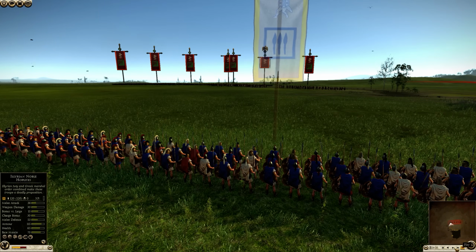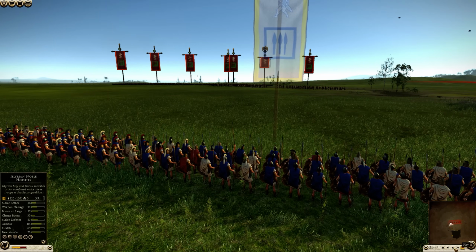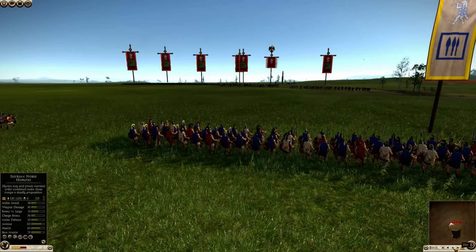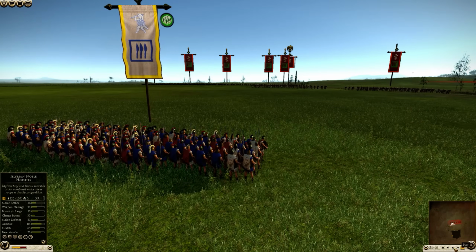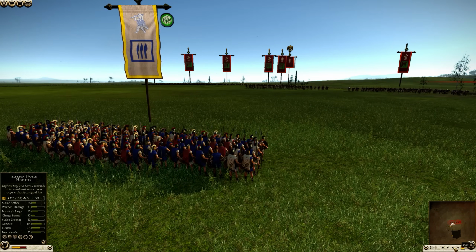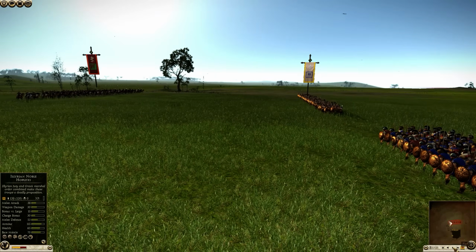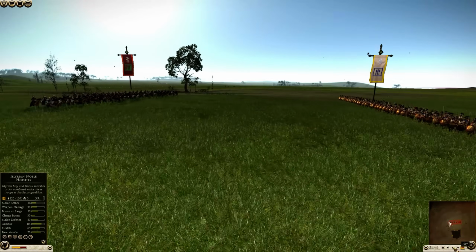So zooming in a bit here just to see if there are any fancy animations against cavalry, because there are very fancy animations against infantry. You'll see men getting gutted by spears and impaled when they run into them, which of course doesn't happen against units that don't have expert charge defense.